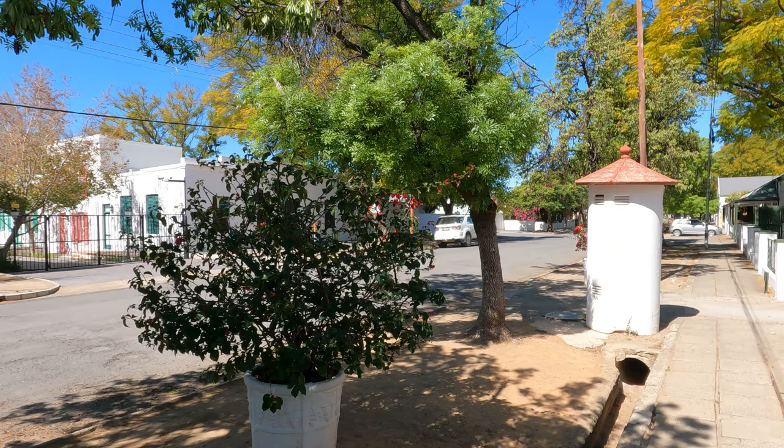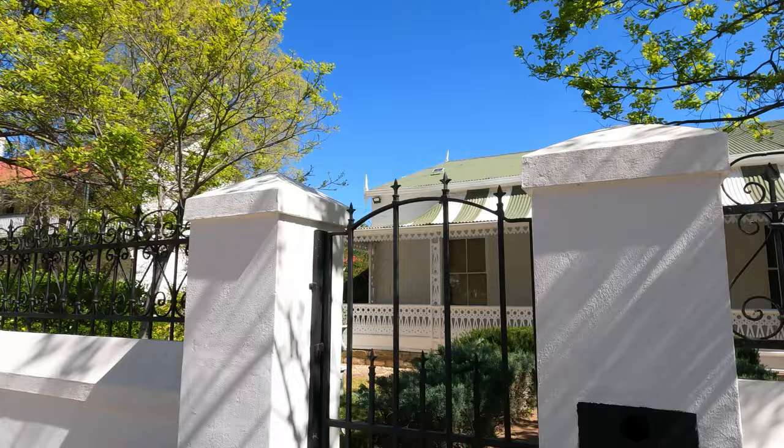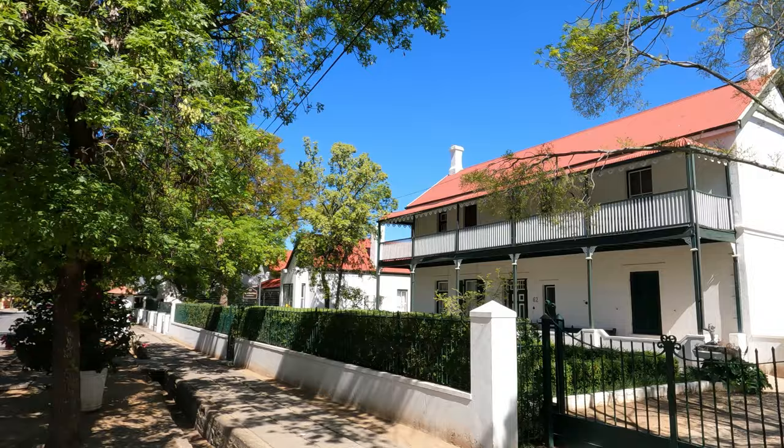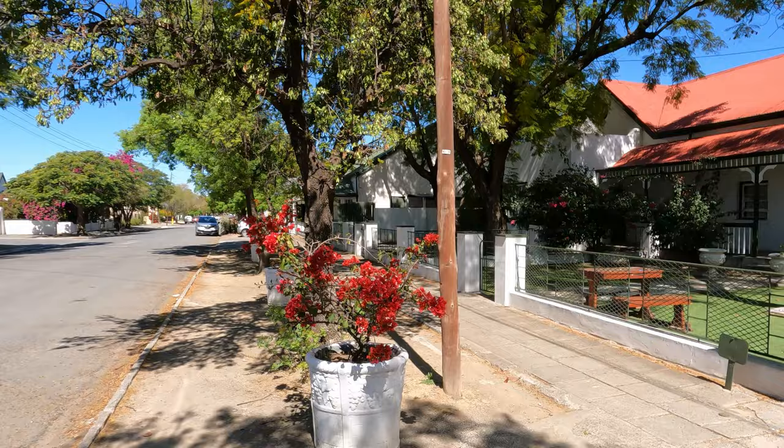Gosh, yeah, just look at this house here, or cottage. And yeah, over here as well, Manor, Oak Street Manor. Beautiful flowers here as well, next to a beautiful house.